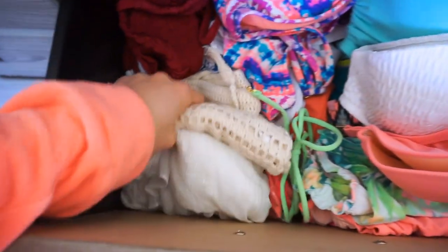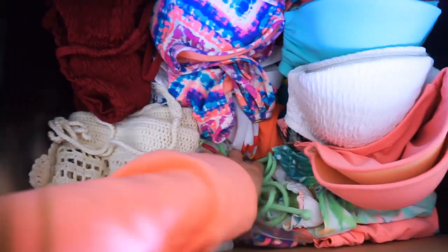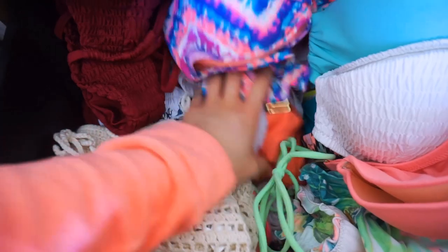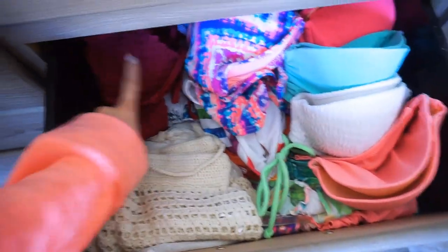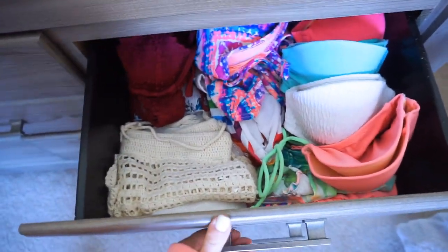I have all of my swim covers and my swim shorts here, all of the straps and everything there. I have my other matching sets that aren't Victoria's Secret that I don't wear nearly as much. I also have my one piece down there somewhere. And then here are the ones that I don't wear hardly ever, so they kind of have their own little home right there. So I have a pile here, a pile here, and now I can finally shut this drawer. It's like a miracle.